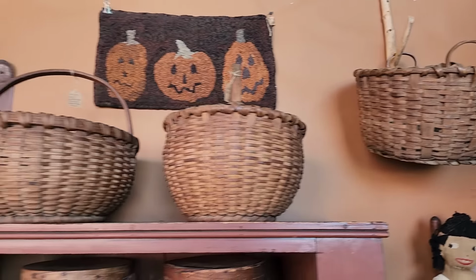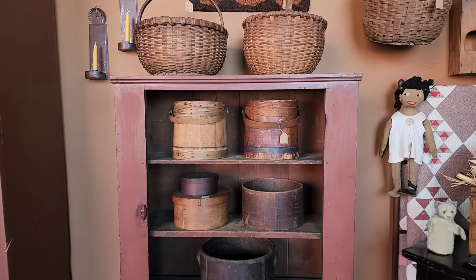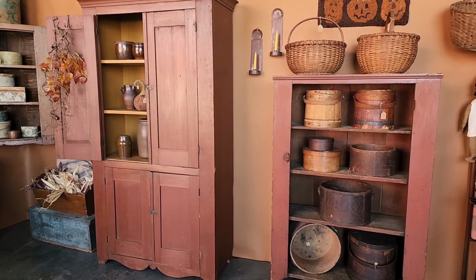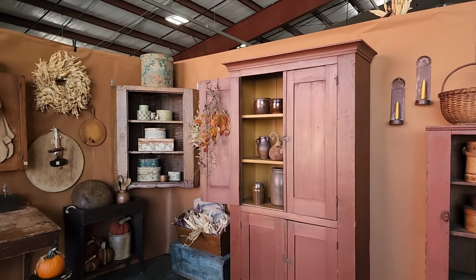Now, I know that Margie does ship. So if you see something here in this booth, if it is available after the show, you could definitely reach out to Gleaner Antiques. Now, they also have a booth inside Seville Antiques.